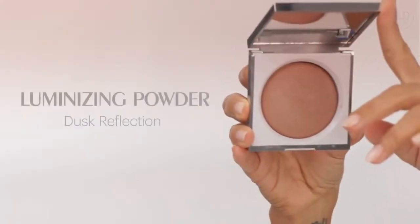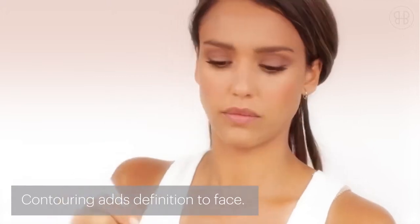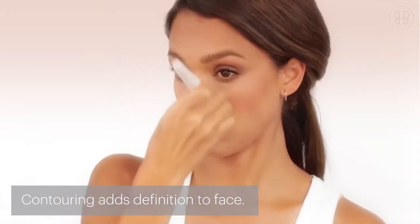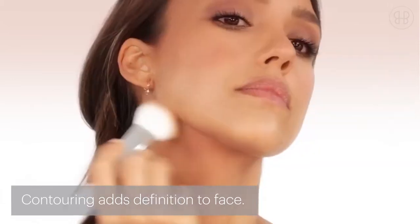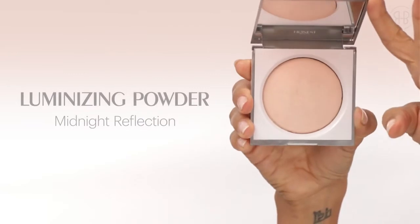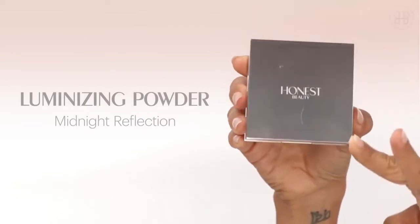The Dusk Reflection Luminizing Powder is really the signature piece to the sunny look. I use this in the hollows of my cheeks, down both sides of my nose, under my chin, and along my hairline. The Midnight Reflection Luminizing Powder is just a great highlighting powder that doesn't make you look shiny.